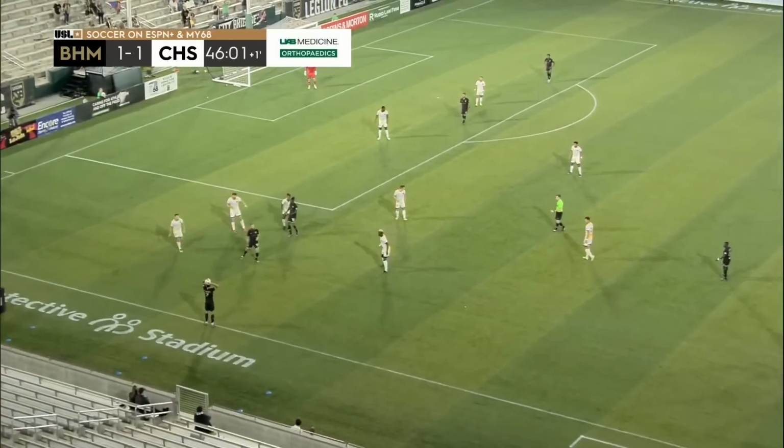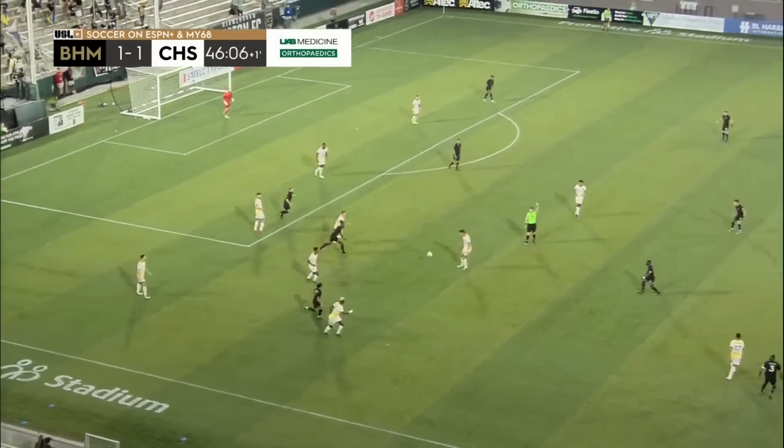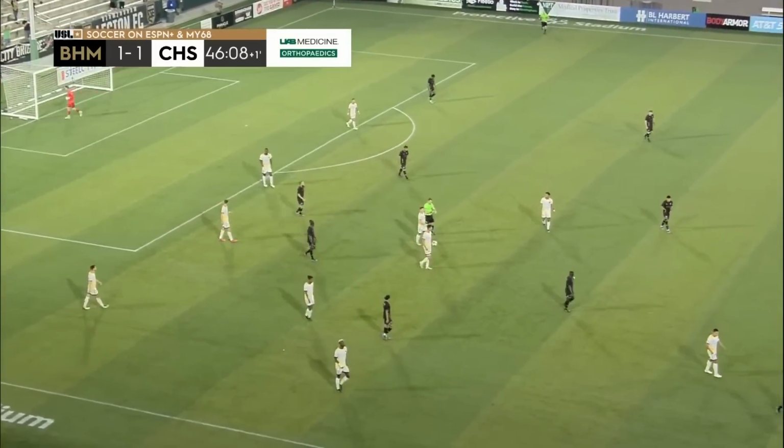And then final play of the first half, throw-in for Birmingham Legion. Ball just pops up right to Pat. He heads it out, and then the ref blows the whistle for halftime.